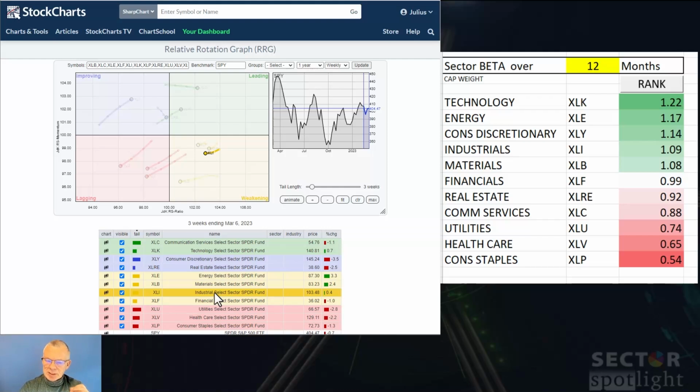And then we have materials, which is also inside weakening. It's pretty similar to the industrial sector. Then we have all the low beta sectors, the sectors that are responding less strongly to market moves than the S&P 500. We have real estate, which is inside improving, and you can see that it's rolling over, so that's a more negative reading. Then we've got communication services, inside leading, which is actually pretty good. It's at flat momentum, sort of an outlier.